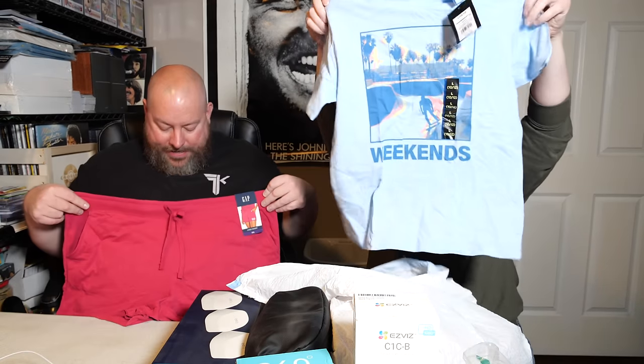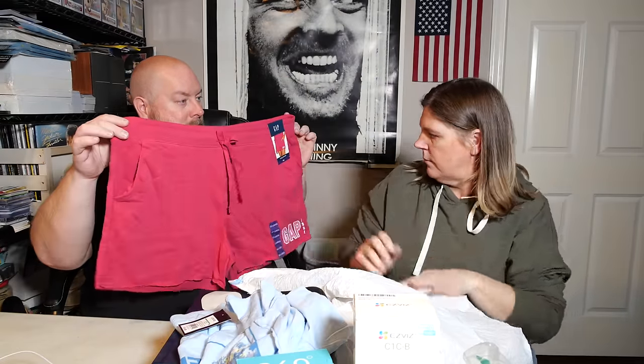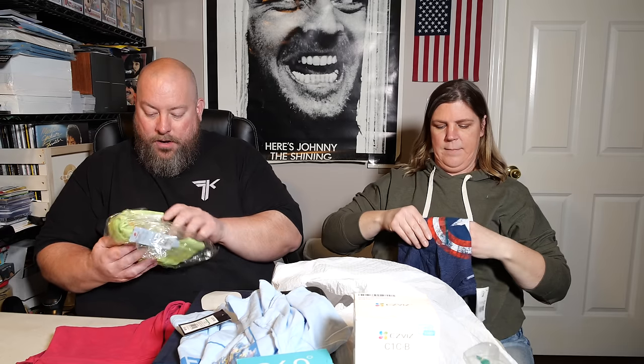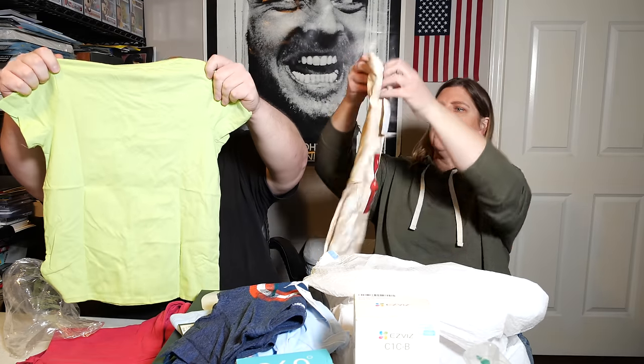Gap shorts, brand new with tags, size XXL. These look nice. Got a shirt in a size large. Oh, those look comfy. This would fit Dustin. Well, that's super cute, Captain America. Oh my gosh, we'll save that for him for Christmas. It's a 4T. He's in a 3-4T right now. Super cute.